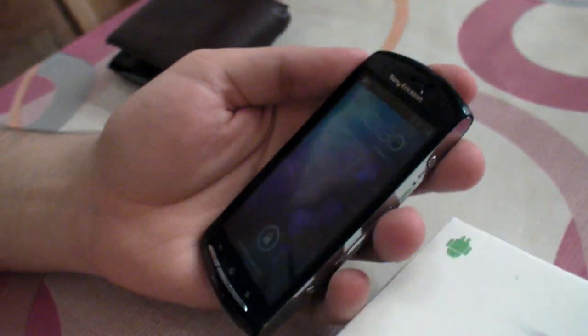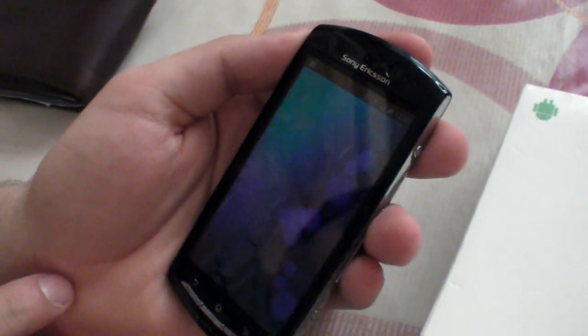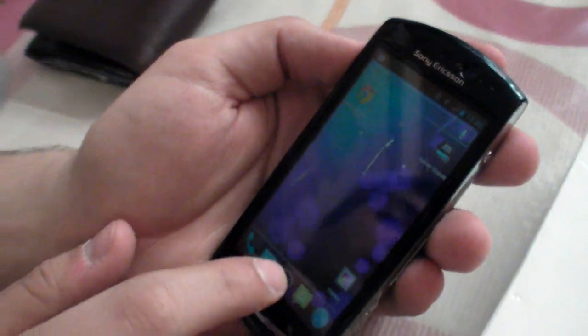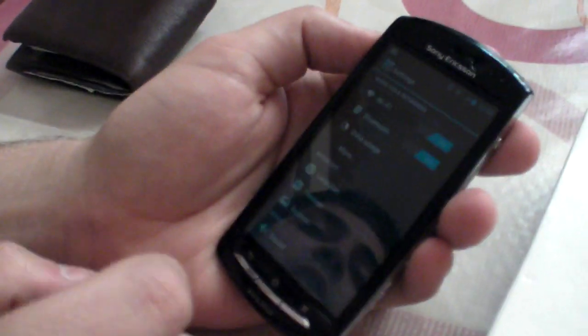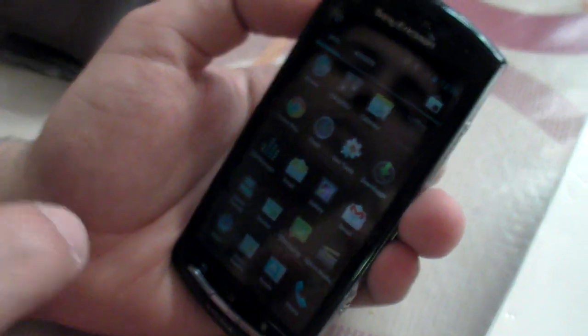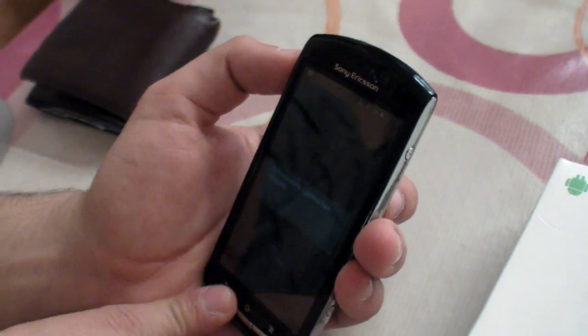So there's an example of Ice Cream Sandwich on which device? This is the Sony Ericsson Xperia Neo, and this is Cyanogenmod 9. This is an early version, but pretty much everything is working. You can actually see that we have hardware acceleration, UI acceleration, and the cameras are working. Let me just find it. Yeah, cameras are working. What? It doesn't work. It did work though. It's a very early version of Cyanogenmod 9 for the Xperia.